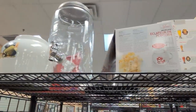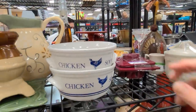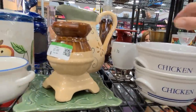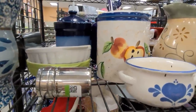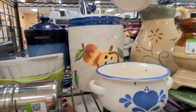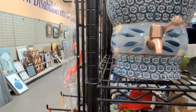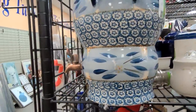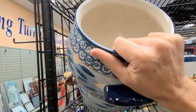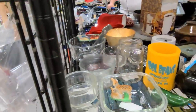Here we are in the kitcheny bits, having a look to see what we can find. Definitely a lot to see on this shelf. What's this? It's a little made in China jelly jar. This is Temptations. It's a really pretty blue dispenser. Unfortunately, it does not have its lid, so that's a bit of a deal breaker.